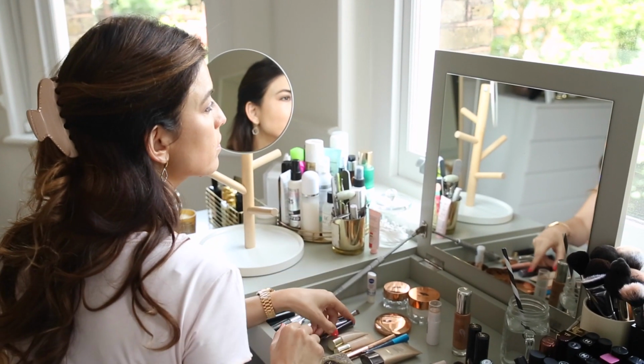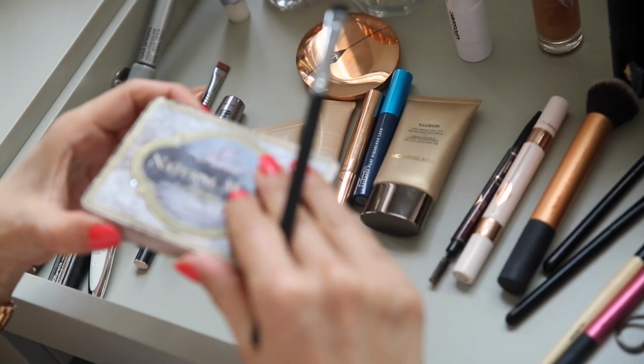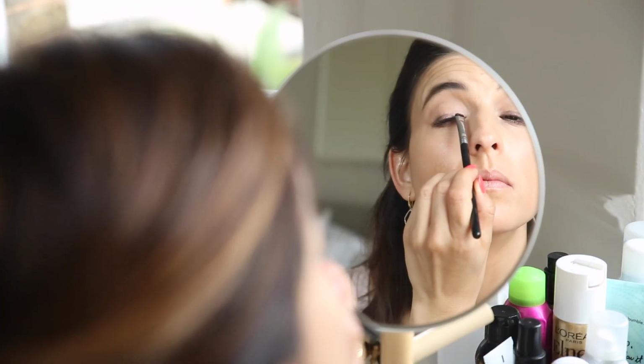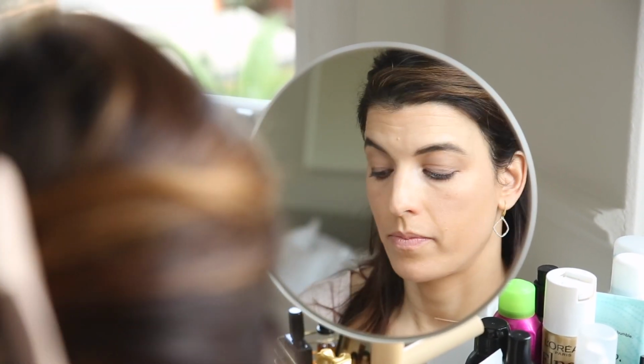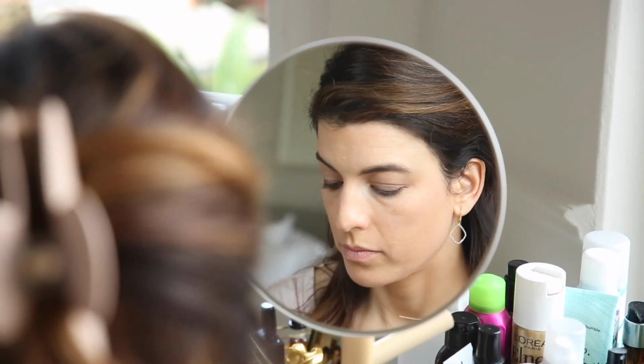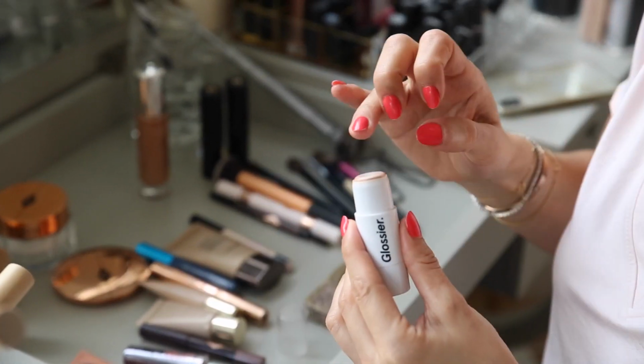And for it to last, I go back to my natural matte palette from Too Faced and I dip my pencil in the Cashmere Bunny color, which I had used earlier, and I put it on top of the pencil so it doesn't transfer at the top of my lid or at the bottom.